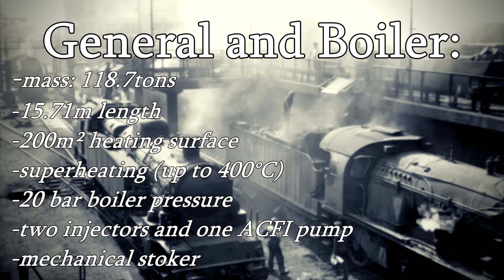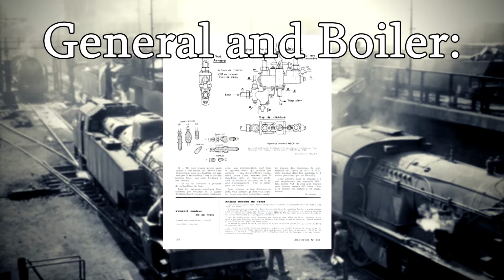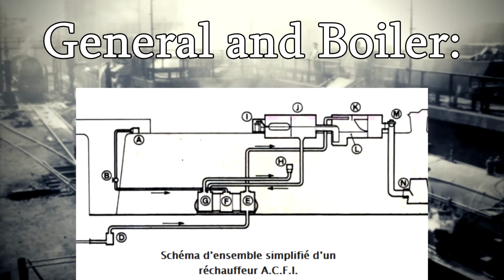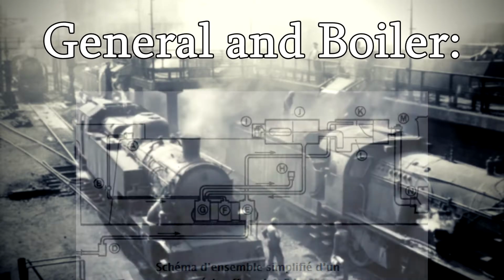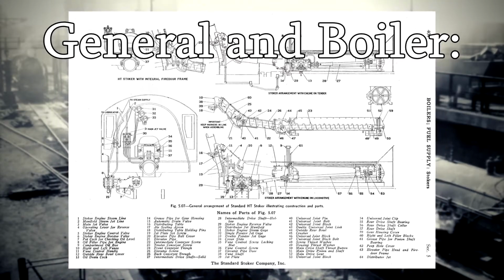The heating surface in total was of about 200 square meters, with 137 boiling tubes and 33 smoke tubes, taking superheating elements in them indeed. The boiler itself was rated at about 20 bars, which is quite a lot if I can be honest. The feed water was supplied by 2 Thermix injectors on either side of the locomotive, and an additional SCFI pump with a water heater, and the coal was inserted into the firebox with an HT1 type mechanical stoker.